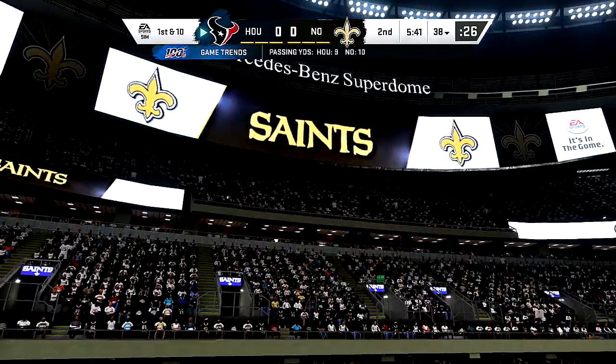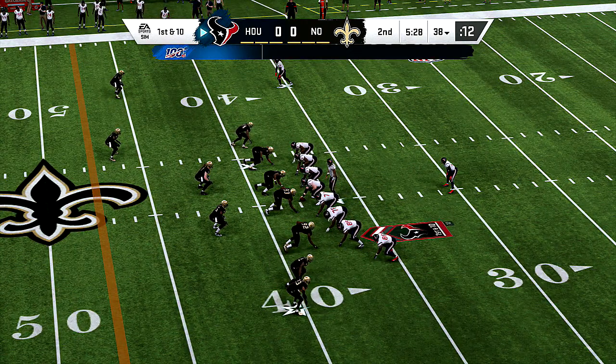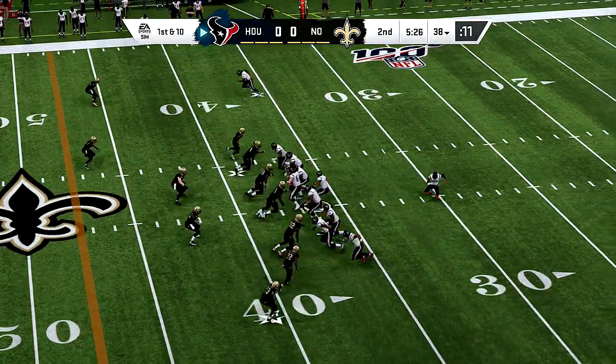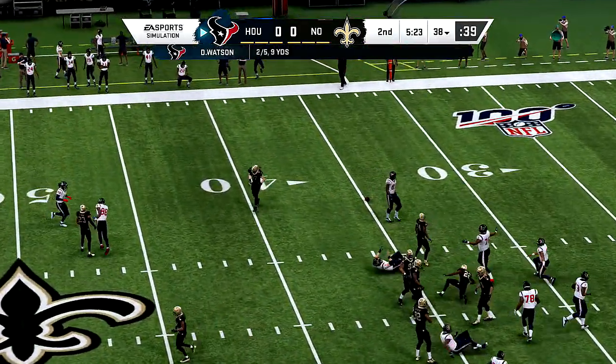I think if he comes back to the huddle, he better be giving them a whole lot of credit and thanking them for that much space to rumble. So here's a 1st and 10 at the 38. Now Watson, and it's incomplete.